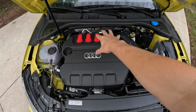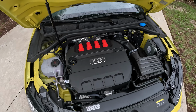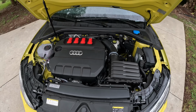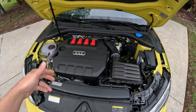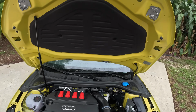but you know what? I like that they give us some contrast with the red accents. 2-liter turbocharged, direct injected. It has an additional 22 horsepower versus last year, so we now have about 328 horsepower. All-wheel drive is even standard on the base A3 models now. The S3 obviously getting a lot more torque and power. The hood liner here will also reduce some engine noise, which is quite great.